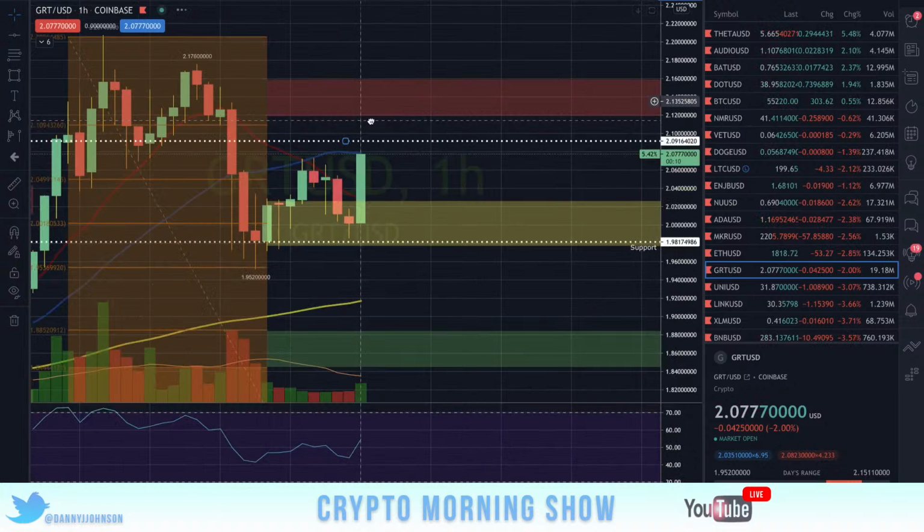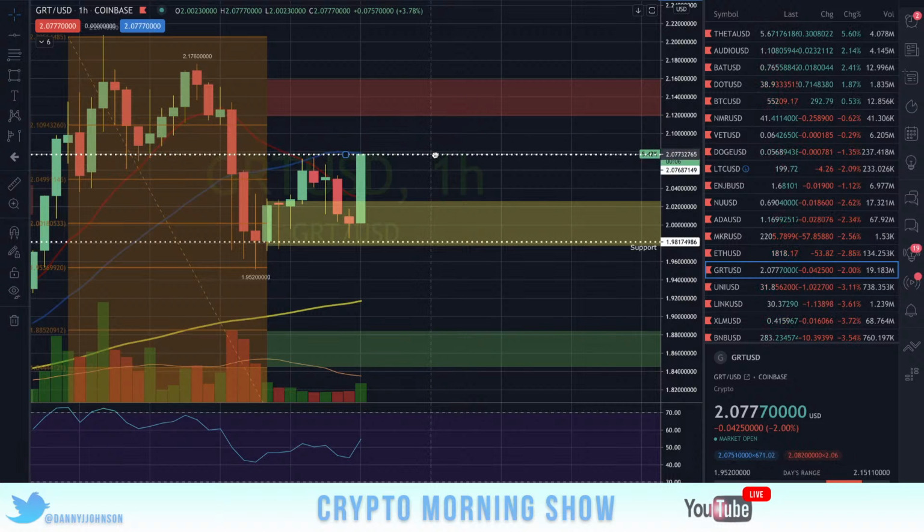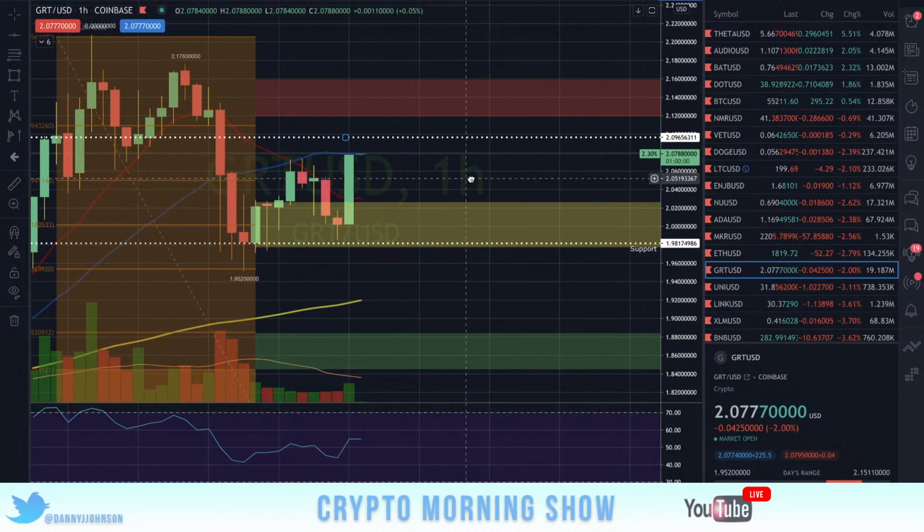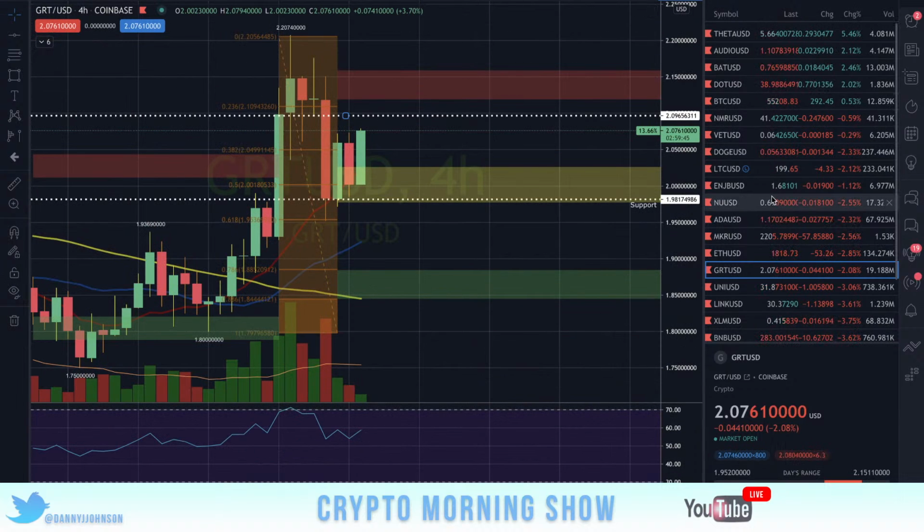Let's look at the 1 hour. See if we can find something. Yeah, let's go right there. So next resistance level is 2.09. Looks like we're trying to break through right now as that candle just completed green. Volume's coming up. Good sign for GRT USD. Let's move on to VET, VeChain.